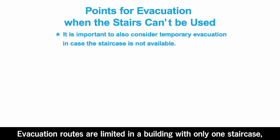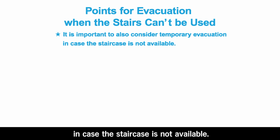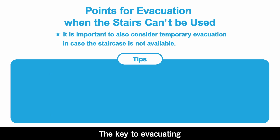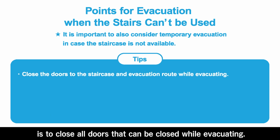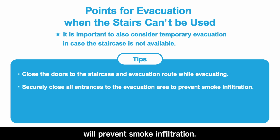Evacuation routes are limited in a building with only one staircase, so it is important to also consider temporary evacuation in case the staircase is not available. The key to evacuating is to close all doors that can be closed while evacuating. Securely closing all entrance and exit doors will prevent smoke infiltration.